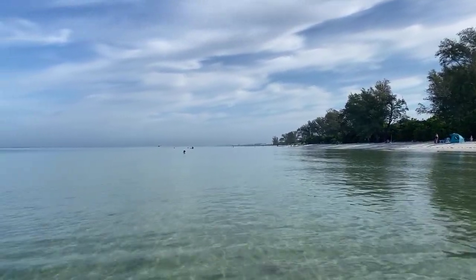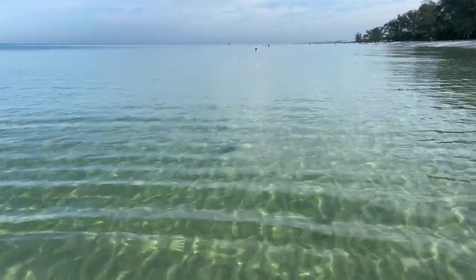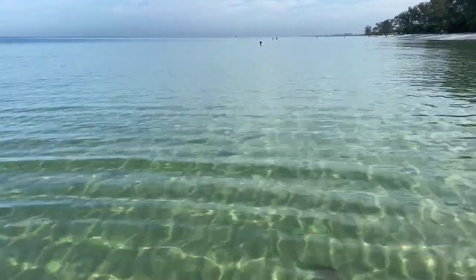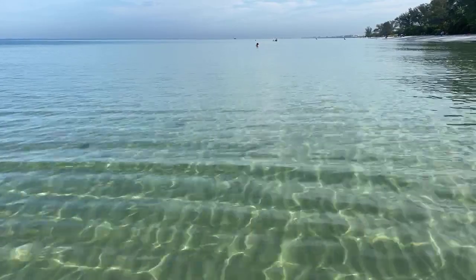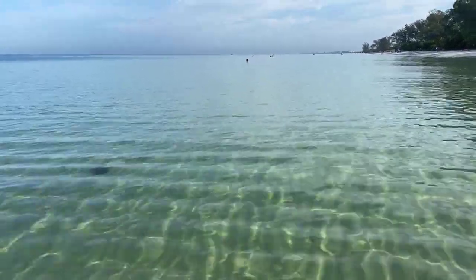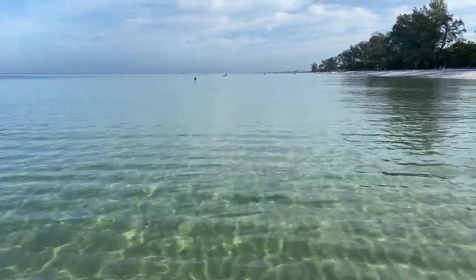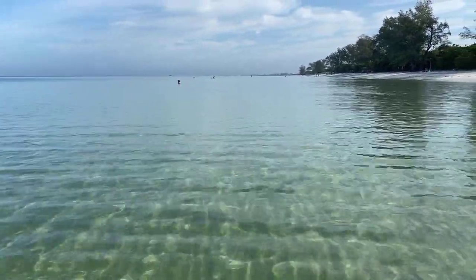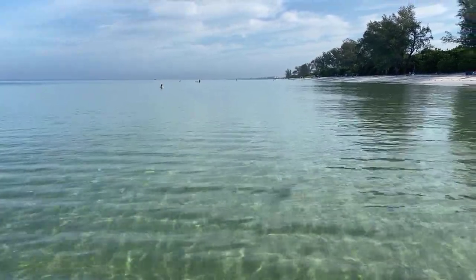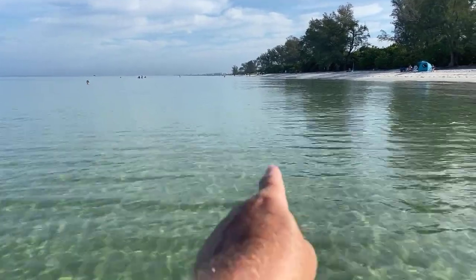There is a huge, huge snook up here in front of me. It's just a big black shadow swimming away from me. It's huge. Just can't see him in the ripples. He's gigantic. Just staying ahead of me. Right up in here.